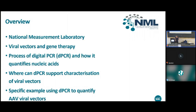So just a very quick overview. I'm actually going to explain what the National Measurement Lab where I work is, and really just so you can understand why we do the kind of research we do, because it's very different from what you might do in academia or in other industry labs or in hospitals.